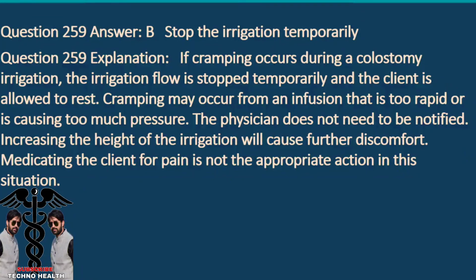Question 259. Explanation. If cramping occurs during a colostomy irrigation, the irrigation flow is stopped temporarily and the client is allowed to rest. Cramping may occur from an infusion that is too rapid or is causing too much pressure. The physician does not need to be notified. Increasing the height of the irrigation will cause further discomfort. Medicating the client for pain is not the appropriate action in this situation.